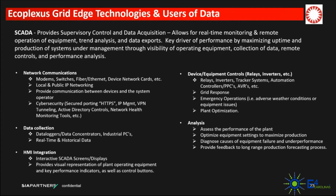Now, this is typically the screens that our operators are using to interact with different devices on site, whether that's inverters or trackers, relays, reclosers, and things like that on site in real time. It allows us to make adjustments on the fly, respond to changes on the grid and within the farm itself, and adjust settings. So it definitely provides a visual representation of the operating plant, and it also allows us to view some of our key performance indicators to make sure that we're operating the plant optimally.